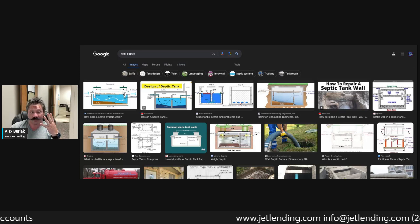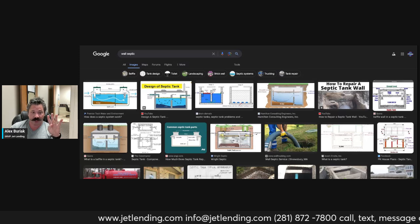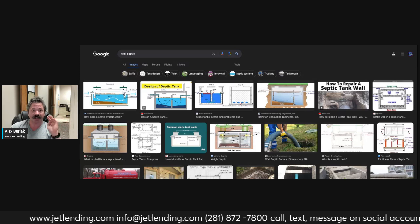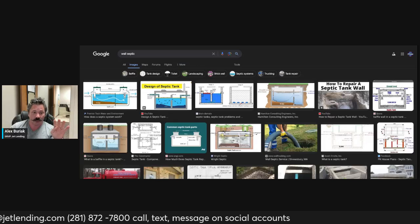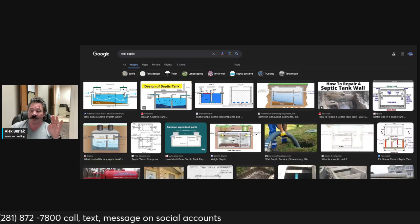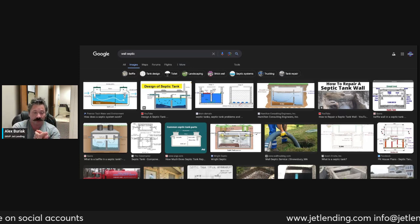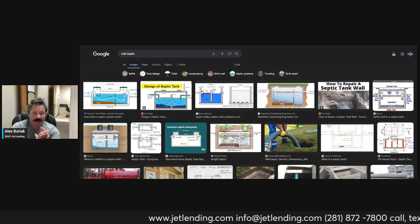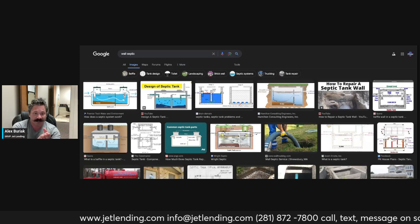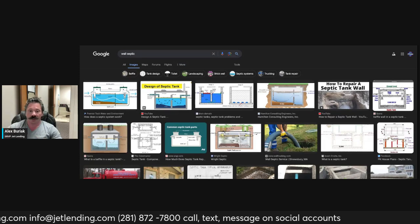So these are your four major things you need to look at when you are evaluating a property to purchase, because these are your four major items. These four major items come with warranties and certificates, and they are usually the most cost. So you're going to look for your roof, your HVAC, your foundation, and your well and septic. Those are your first four. I'll stop sharing here.